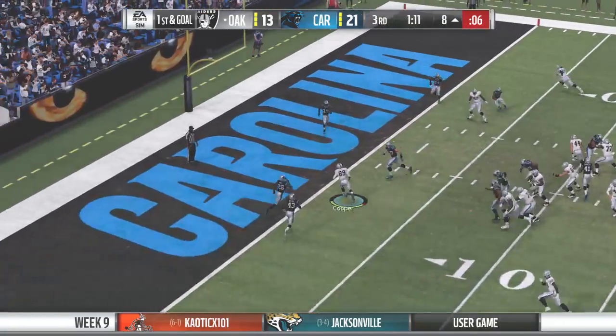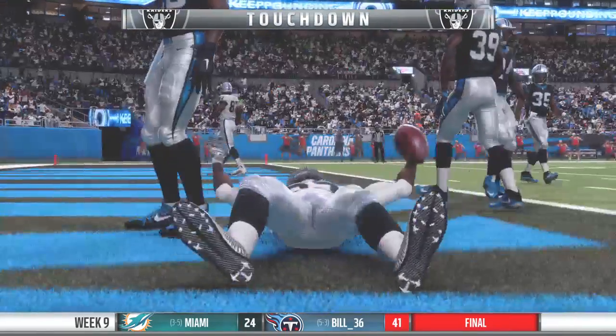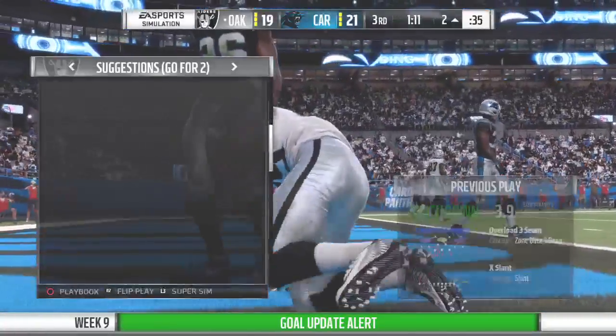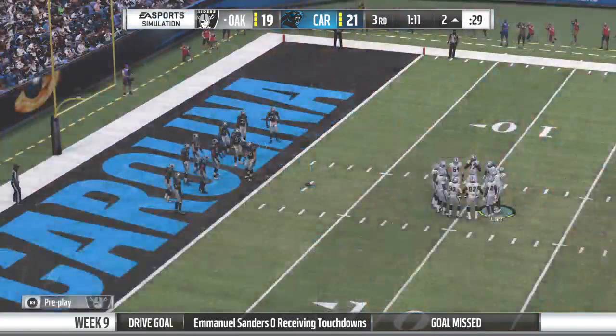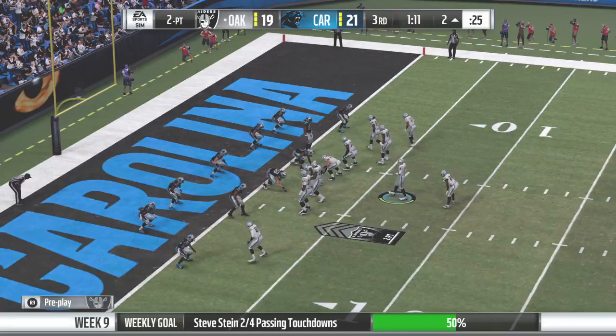Now after the INT, it's Carr. And he is in. Touchdown, Raiders. Amari Cooper, his 5th touchdown now on the year. And the Raiders move back within a couple of the lead. After allowing that last score, the defense knows they've got to tighten things up. Otherwise, they'll let them right back into the game.